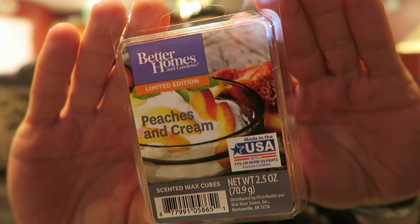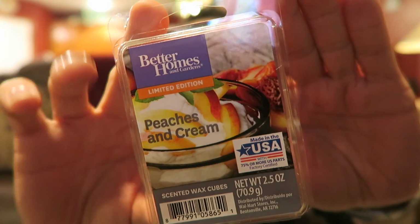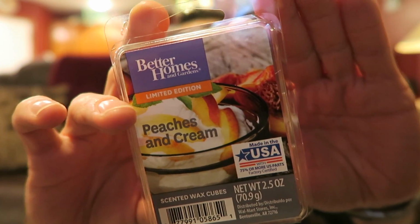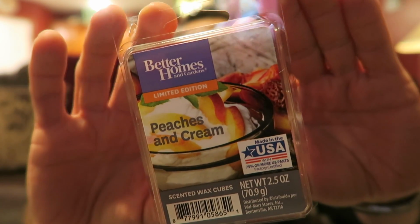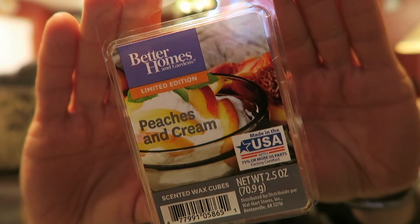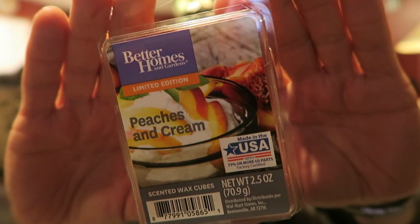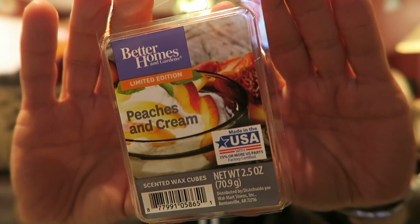And it has new packaging with the Better Homes and Gardens. It's all purple behind the label, and then this orange around the title, or no, it says limited edition, sorry. Better Homes and Gardens limited edition, and then it has the title down here. The packaging is not bad. It's okay. I don't love it, but I don't dislike it. So anyway, that's Peaches and Cream, and we will see what it smells like.